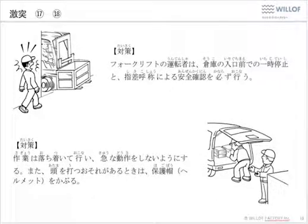Next type of common accident is collisions. Case study number 17. Look at the first picture. In this picture, the worker used a forklift to move some empty boxes to the outside storage area. He passed through the warehouse entrance without pausing and nearly hit a person who came from the side. So, what caused this situation? The forklift driver did not pause in front of the warehouse entrance. To avoid this situation, forklift drivers must make a temporary stop in front of the warehouse entrance and confirm safety by pointing and calling.